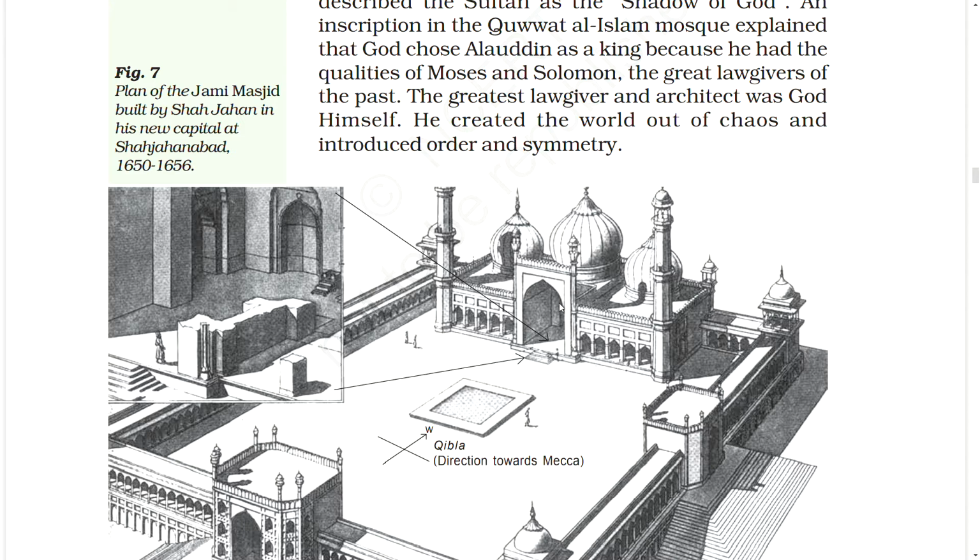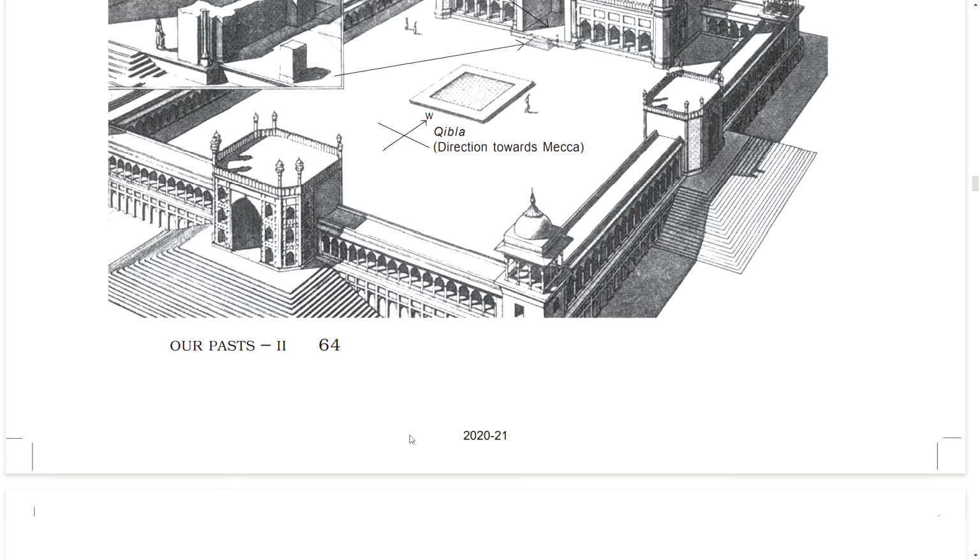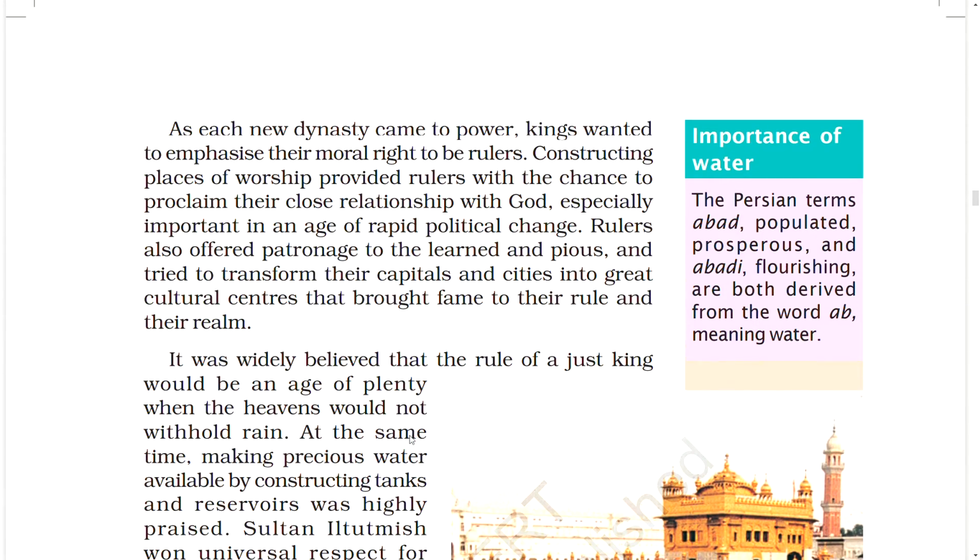Figure: plan of the Jami Masjid built by Shah Jahan in his new capital at Shahjahanabad, 1650 to 1656. Qibla direction towards Mecca. Importance of water. The Persian terms abad, populated, prosperous, and abadi, flourishing, are both derived from the word ab, meaning water.